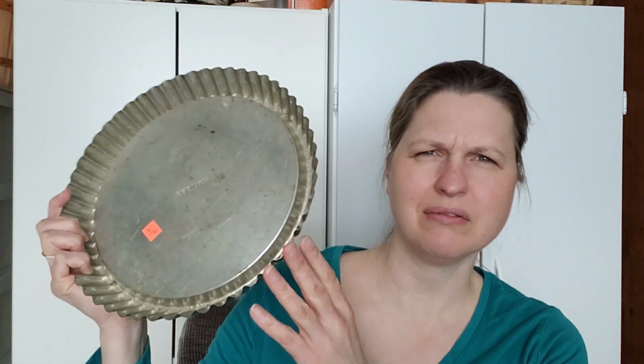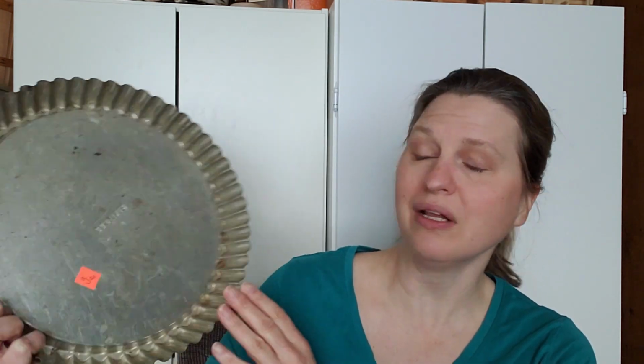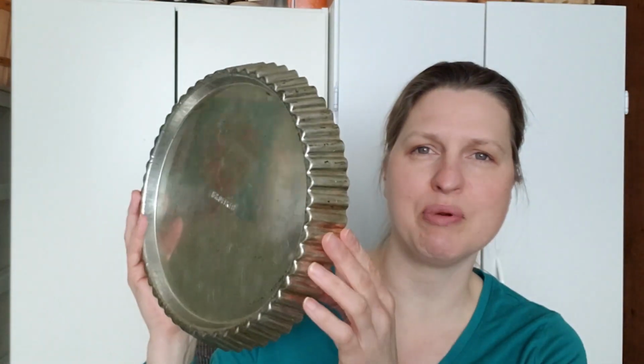And then I also got, I believe this is a flan pan or tart. Tart or a flan pan, I'm not sure. This I got for $2. I liked how it was kind of beat up and whatnot. So I have plans for this. I'm hoping to find some more. Anyway, I'm excited to play around with these.